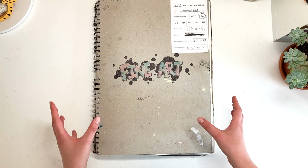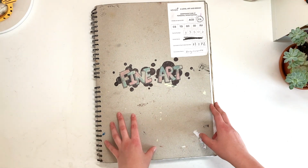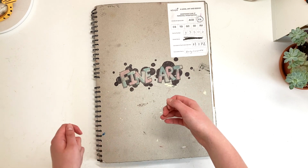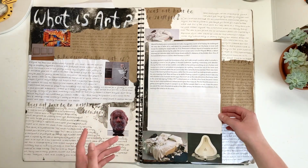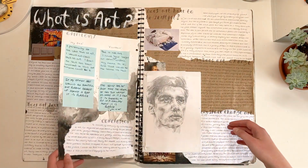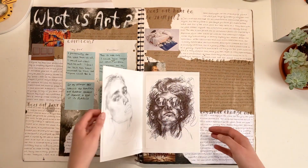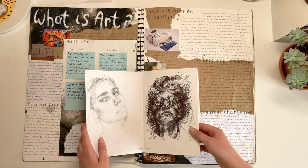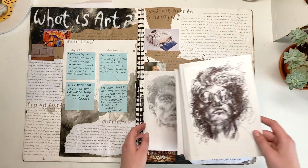So this is the only fine art book I could find, I think. Well, I know it's from second year and it was the first half of second year, and then I had another book after this, but who knows where that's gone. Back in the day I used to not really know if I wanted to do fine art or illustration. Well, when I first started A-levels, I remember I didn't even know that illustration was a thing. I just thought it was art and that was it. I had a lot to learn.